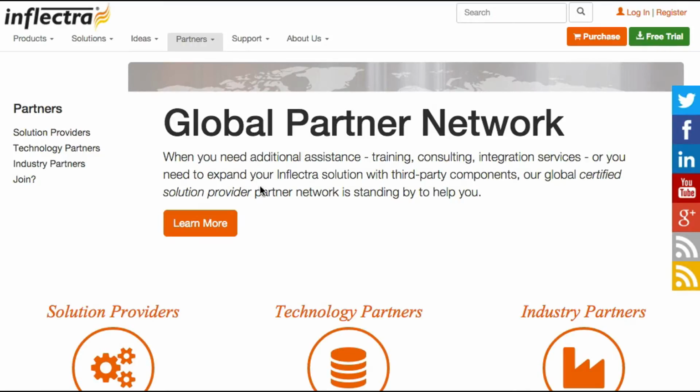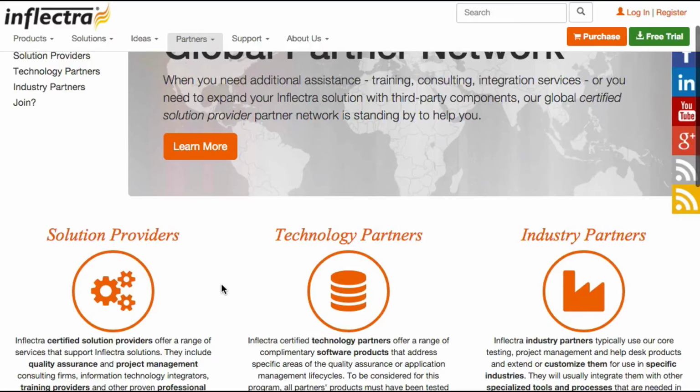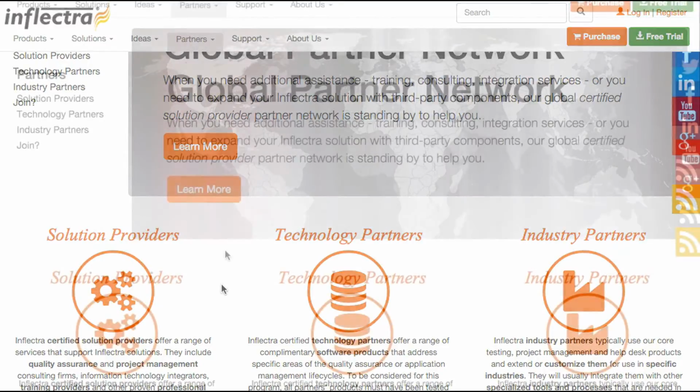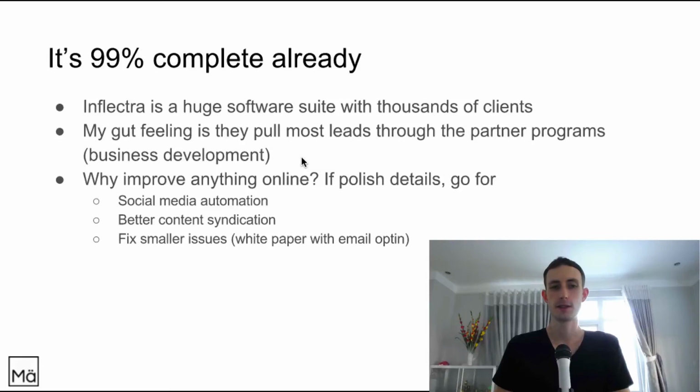They have a huge partner network and they are implementing it, they're reselling it. And I think this is the real sales driver. I don't think they really need content marketing at this point. Content marketing or social media or even online advertisement. I don't think it's a deal here. So my gut feeling is they don't need to improve anything.